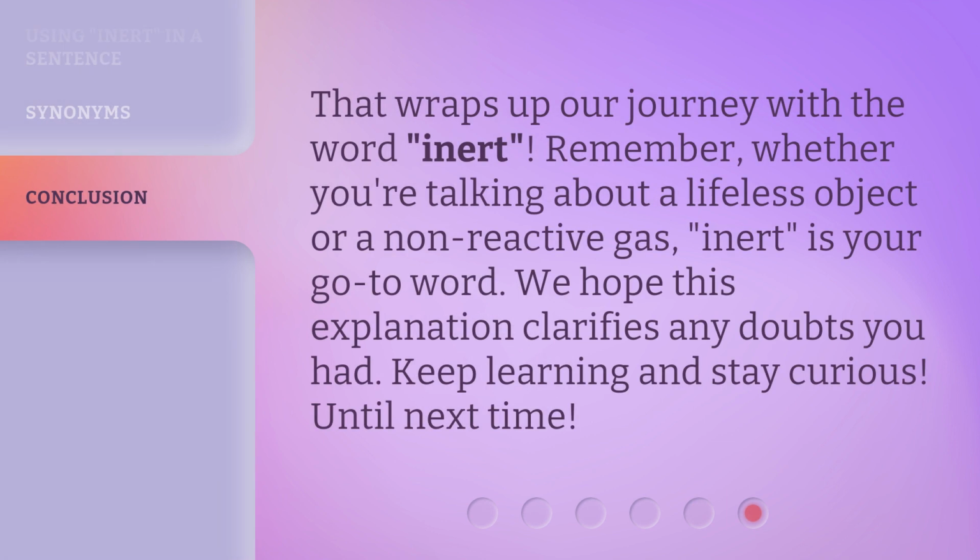That wraps up our journey with the word inert. Remember, whether you're talking about a lifeless object or a non-reactive gas, inert is your go-to word. We hope this explanation clarifies any doubts you had.